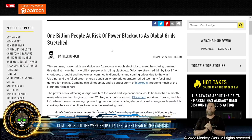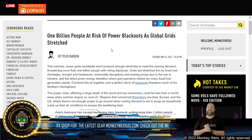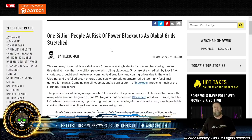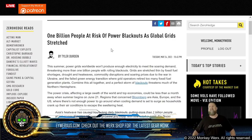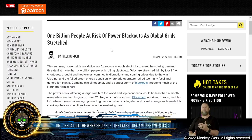It says here that 1 billion people are at risk of power blackouts as global grids are stretched. We can see it in the U.S. I can tell you here in Texas, up until last winter, I've never had any kind of major deal with blackouts. And now all of a sudden, it seems to be this big thing. I don't know what's going on. What has really changed? I don't know. I don't think anything's changed. This seems to be on purpose. That's all I can say.